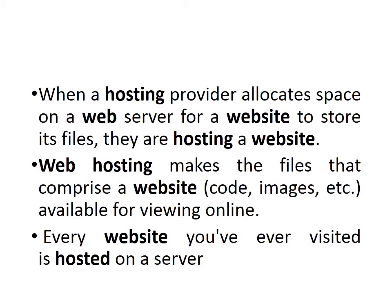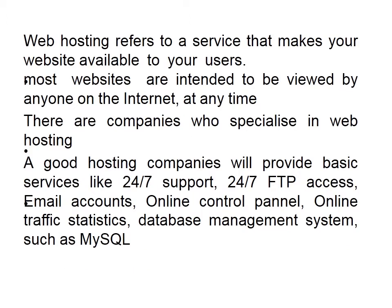When a hosting provider allocates space on a web server for a website to store its files, they are hosting a website. Web hosting makes the files that comprise a website, code, images, etc., available for viewing online. Every website you have ever visited is hosted on a server.